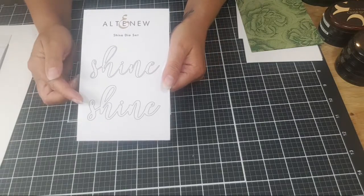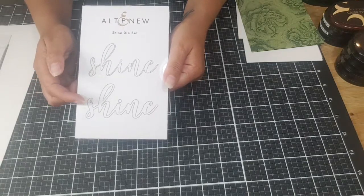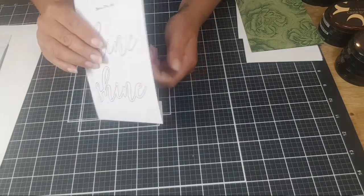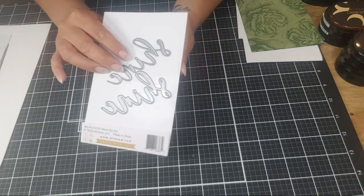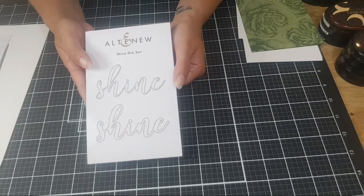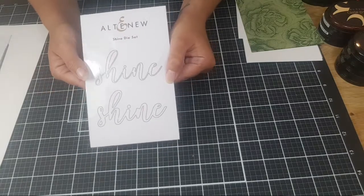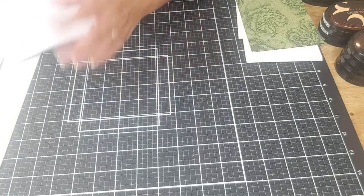I'm sorry. So we have the shine in the same font, but this one will layer on top of this one. But I do think that you could use these separately because you can see that they both do say shine. And there we go. So that is the beautiful shine die. Now this works with the, which one is it? Diamonds stamp set. Shine Like a Diamond stamp set. I should have got that because it says shine. So that was out in the last release. So that one's the Shine die set.